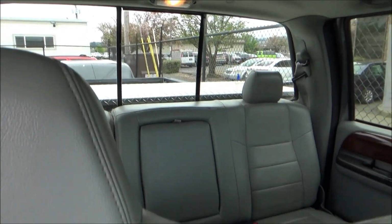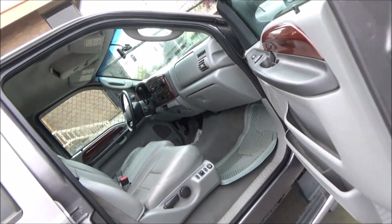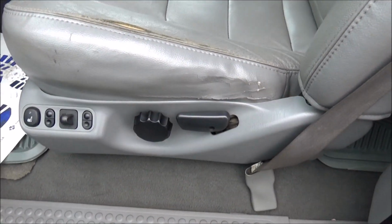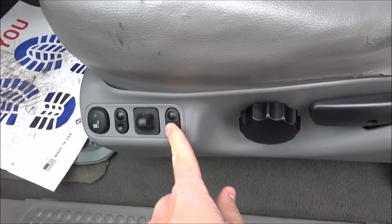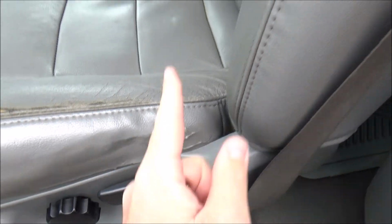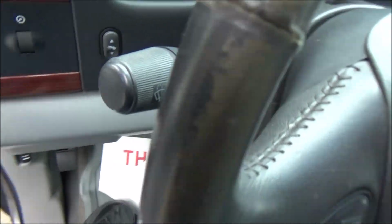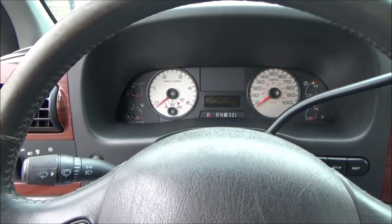It has a medium flint interior, and the Lariat trim comes with leather seat upholstery. Both front seats are partially powered with a power seat base and manual lumbar support and a manual seat back. Both front outboard seats are also single stage heated. But now that we're behind the wheel, let's go ahead and fire up that 6.0 Power Stroke.